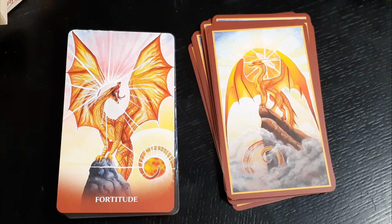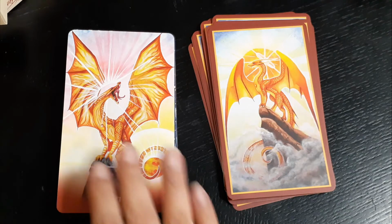You have the power to conquer anything that might be holding you back or be in the way. Channel his energy and have the fortitude to show your defiance to the world. You can do this, and he will soar with you till the end. Beautiful.